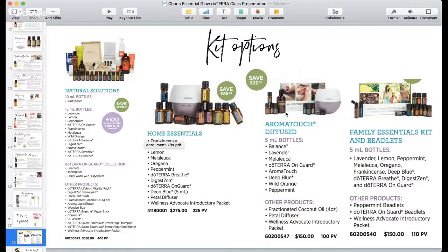If you're looking at some lower price points, you can check out the Aroma Touch Diffused kit. It comes with not all the oils we chatted about tonight, but 8 of the top oils in 5 milliliter bottles, so they're going to be smaller. It's kind of like an intro, to test out the waters as you get into oils. It's going to come with that carrier oil we chatted about to dilute your oils down in, a diffuser, and your membership for the year.